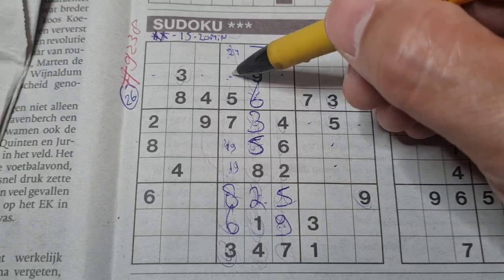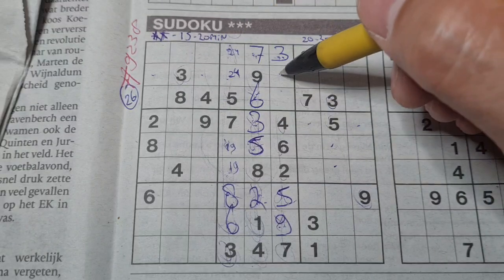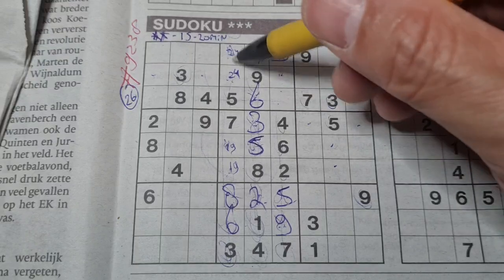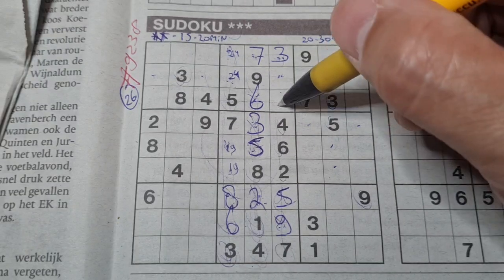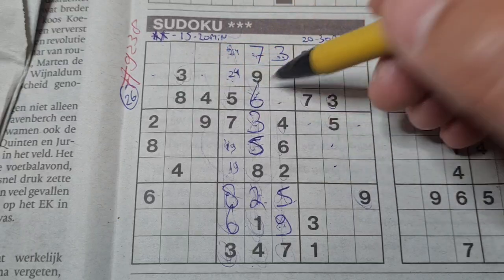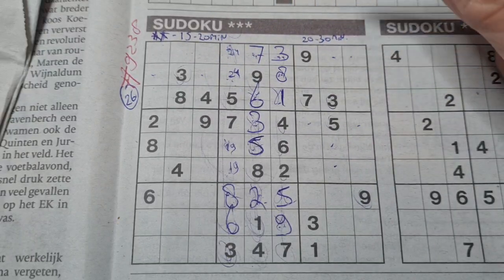Let me mark those. The other pair in this big square, the numbers, the 1 is missing, the 2, the 3, the 4, the 5, the 6, the 7, the 8 is missing. 1 and 8. We have an 8 in the third row. No 8 there. 8 should be here. No, 1 goes there.